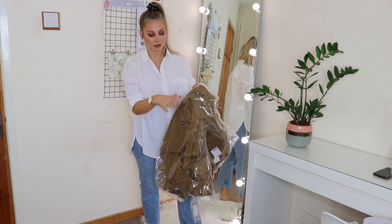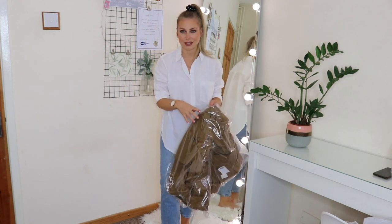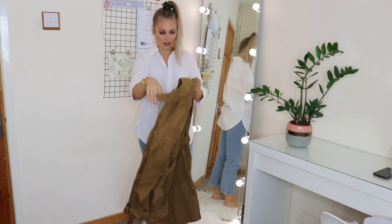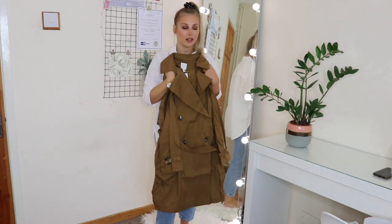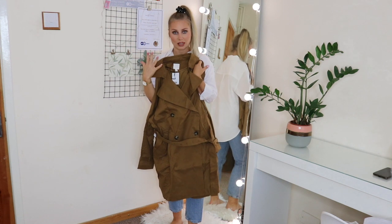I have 2 coats to show you. This is one of them. This was actually in sale. Hopefully it's still in sale. 25 quid or something like that. It was so cheap. This feels really thick. It feels like a thick trench coat compared to the one that I have, which is quite thin. I love this colour because I think it looks really nice, especially with lighter hair.